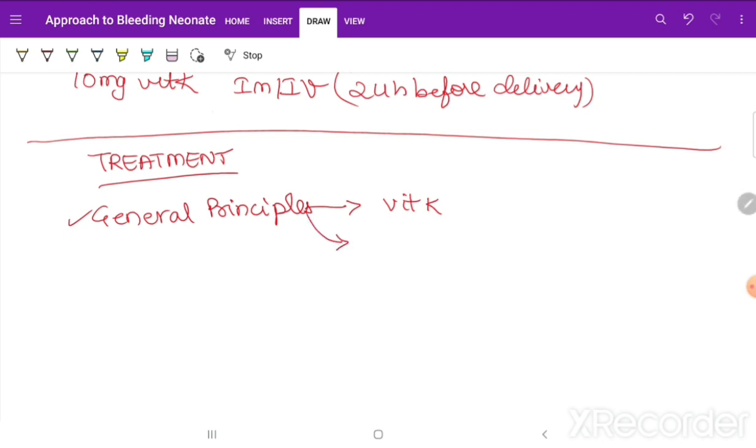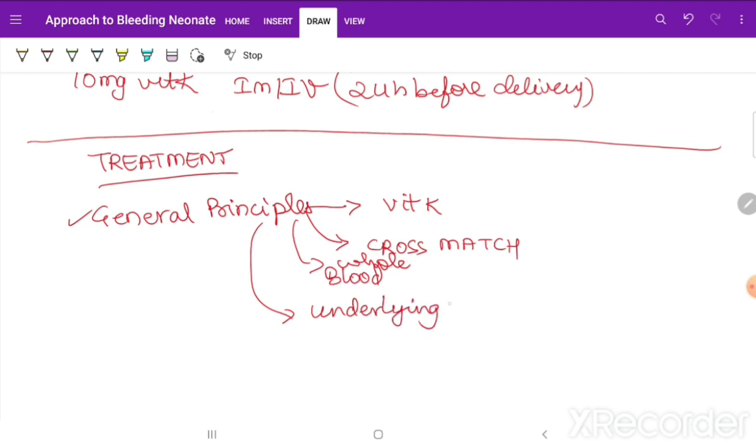Second thing you need to do is get a cross match done. Immediately get a sample of the child for cross matching. For an emergency transfusion and further transfusion, you need a cross match. If there is hypovolemic shock or blood loss of more than 10%, you need to give an equal amount of blood, whole blood, or a plasma expander. Then you should look for the underlying cause and treat the cause. These are the general principles of management.